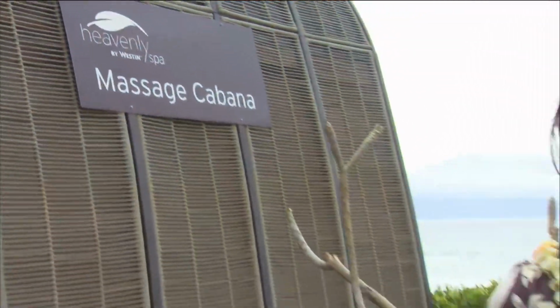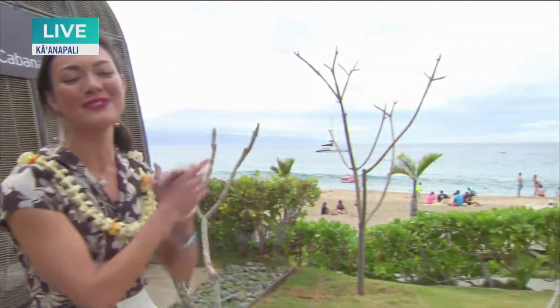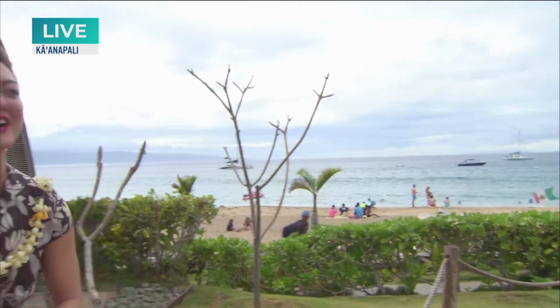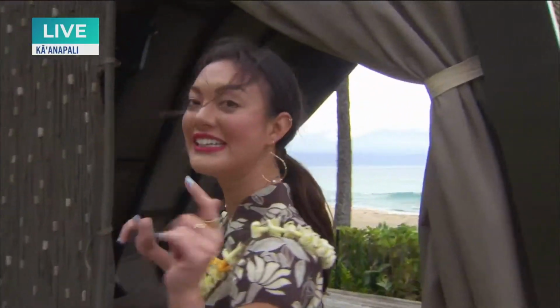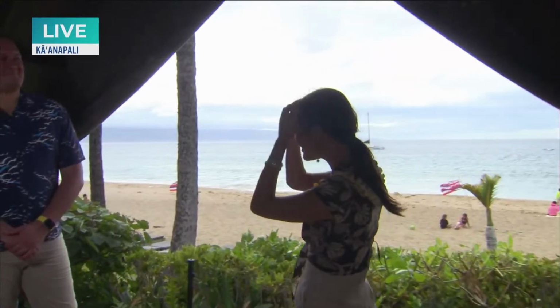Aloha and welcome back to Hi Now Daily. As you can see, right there is Ka'anapali Beach, and it is a gorgeous day. The waves are rolling in. You can hear the waves crashing, and it just feels really relaxing, which is why it's so perfect that this is a heavenly spa cabana. That's right, you can get a massage while you're staring at the ocean over here. And I'm with Jared, the assistant spa director.